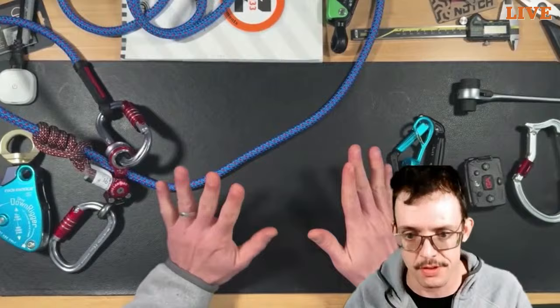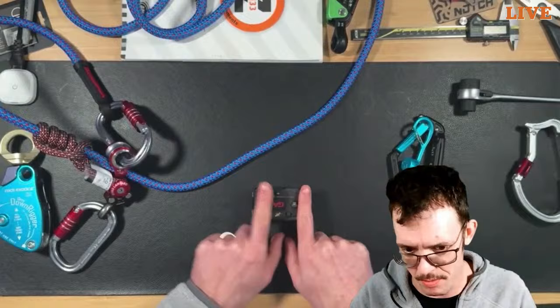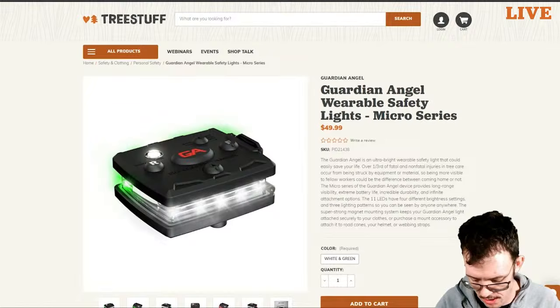But I want to talk about Guardian Angel. Guardian Angel is so cool. There's a whole line of products. This is the bigger one. There's also a smaller, the Guardian Angel Micro. It's about this big, maybe a little smaller. And what these are is visibility tools. They come in a variety of colors, and they have all these buttons on them. And I'll show you what they do here.